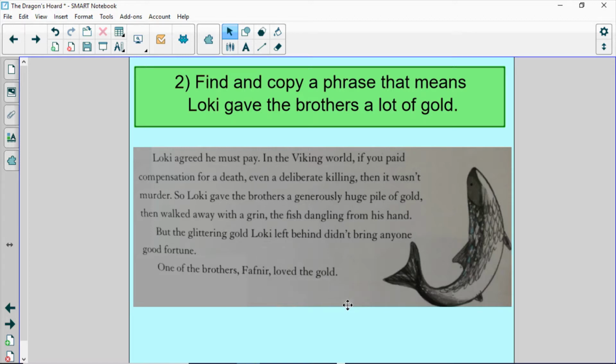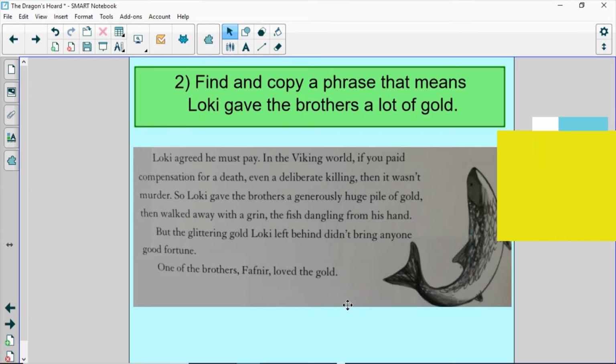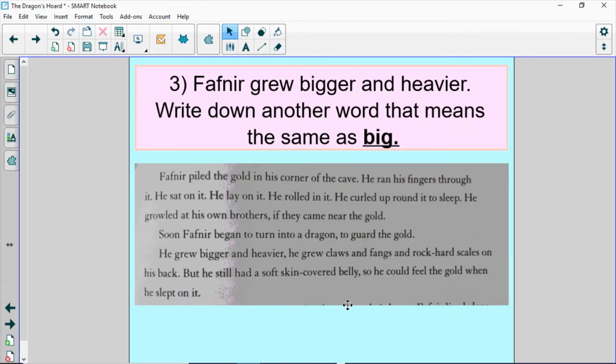So that's the second paragraph there. In there is a group of words that means Loki gave the brothers a lot of gold. See if you can find it, pause the video, and then we'll copy it into your books now. We're going to move on to question number 3 now, which says this. Fafnir grew bigger and heavier. Write down another word that means the same as big.